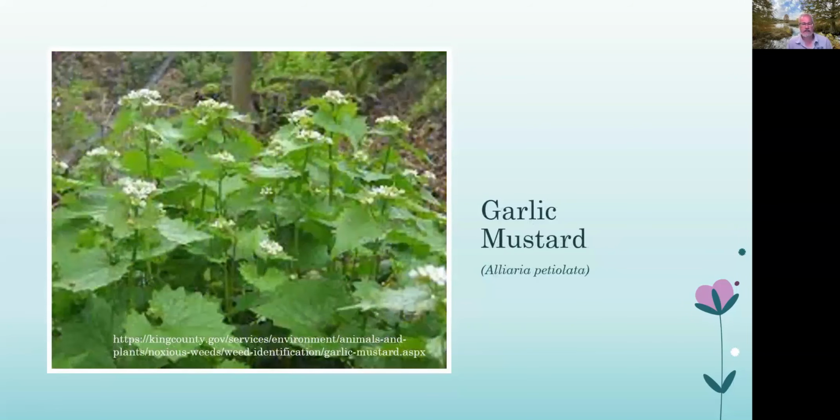Garlic mustard, probably not the most beguiling or beautiful plant, but it's not a bad looker, and it has some culinary value. You can eat the greens, kind of like spinach. Has a nice garlicky flavor. So for control of this plant, we do encourage people to eat it if they're so inclined.